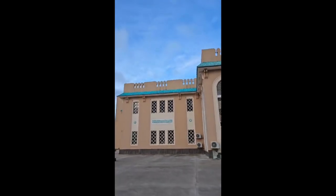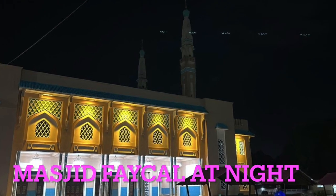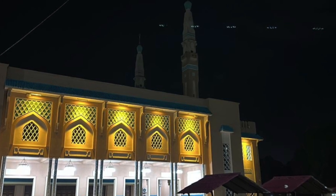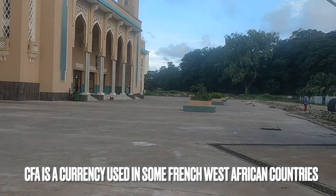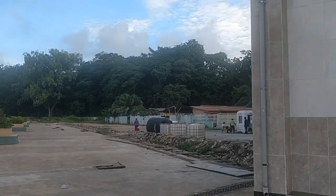Guinea went for complete and total independence, unlike some other African countries in the region, like Senegal, Niger, and so forth. That's why those countries still use the CFA, which is very much linked to France. You guys can do your research there. It's like a kind of economic slavery, basically. So Guinea never had that.